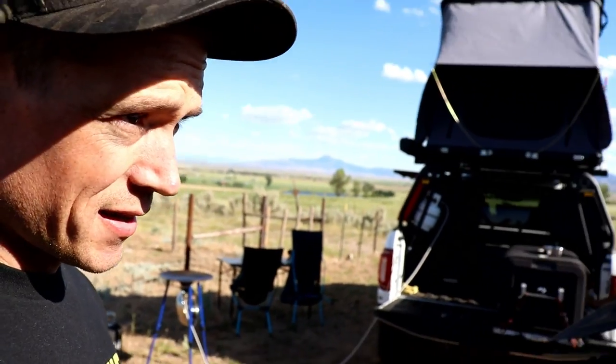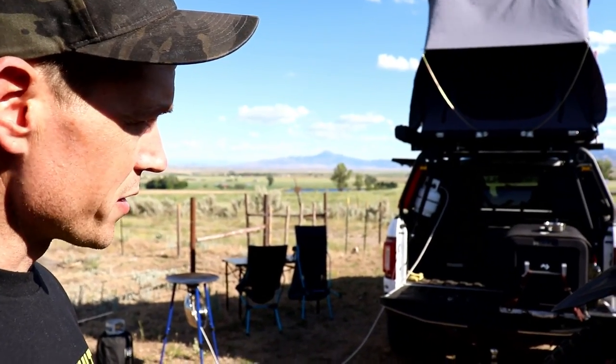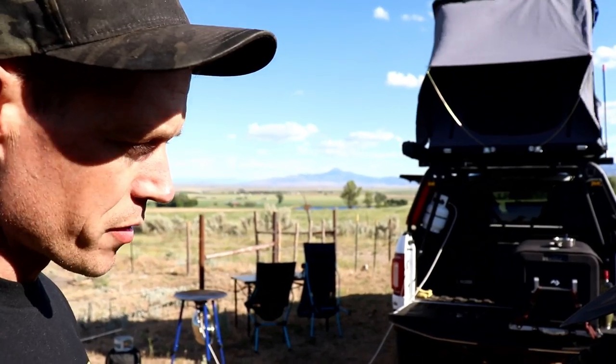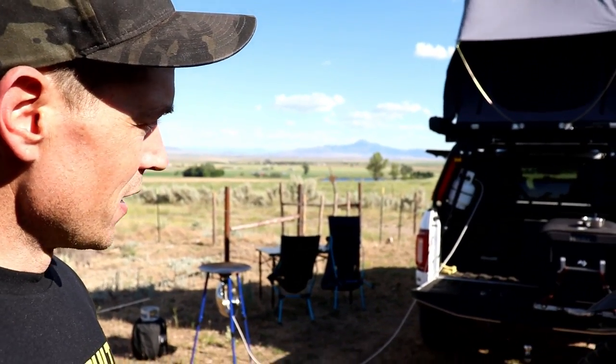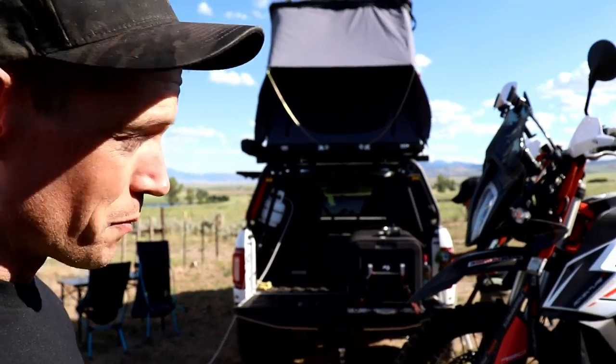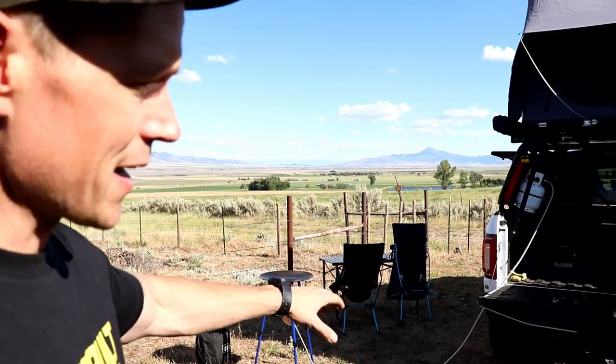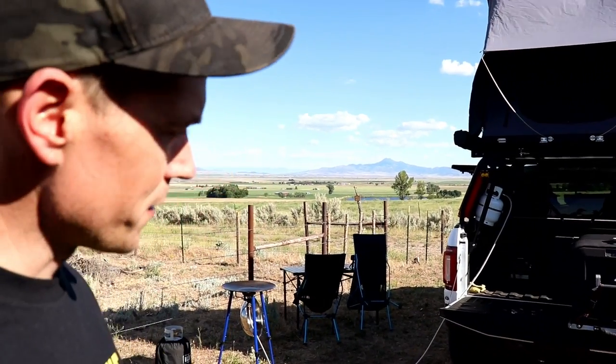Other than that, guys, we've got a pretty short jaunt to Montana tomorrow. I would say around 5 hours, we should be there, and looking forward to it. But more than anything, I'm loving this camping. Camping's like the best. So we're just gonna hang out, enjoy this view, sit at the table, relax, and cook dinner here in a little bit.